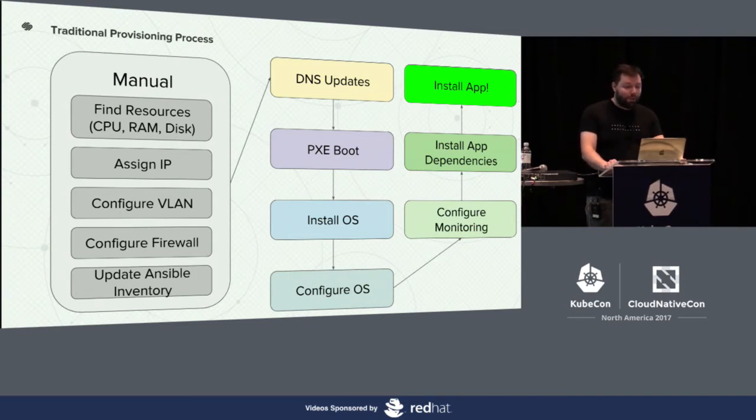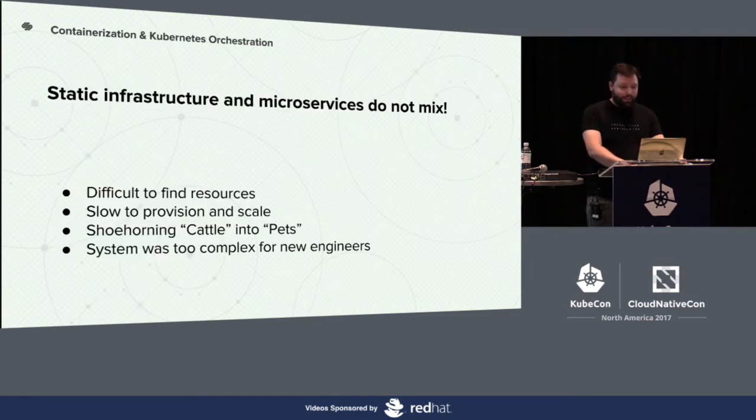Oftentimes, it would take a lot more because sometimes it would be painful to find these resources or painful to run into firewall issues and whatnot. So there had to be a better way. The big takeaway from this was static infrastructure and microservices do not mix. It was always difficult to find all of these resources. It was very slow to provision and scale.